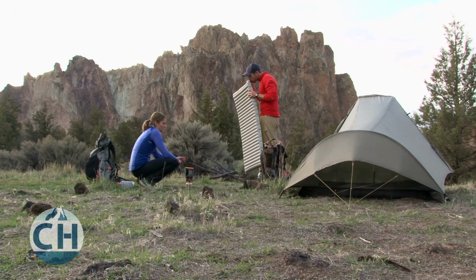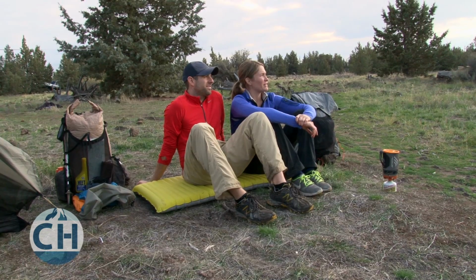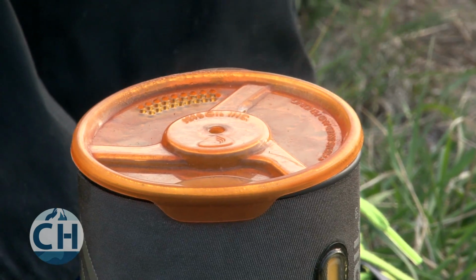Low spots in valleys by rivers are generally the coldest and wettest spots to camp. So if you avoid camping by water, you can reduce the amount of condensation on your shelter and also provide a warmer night's rest.